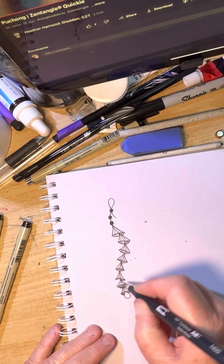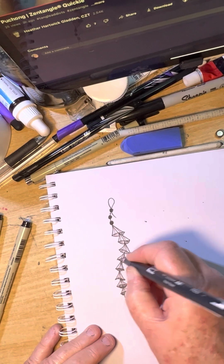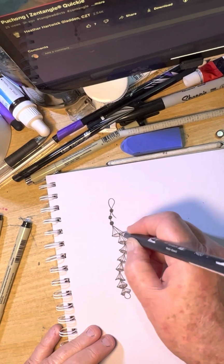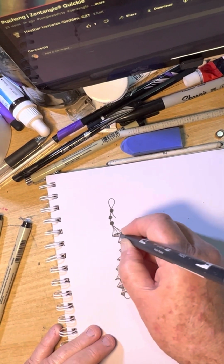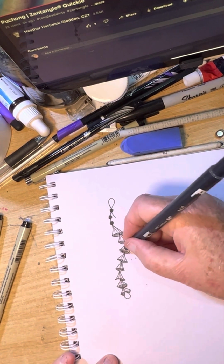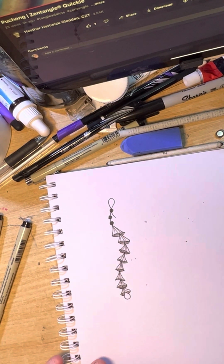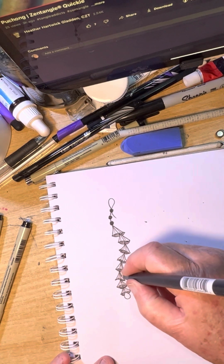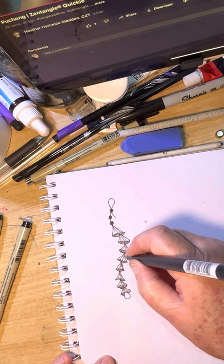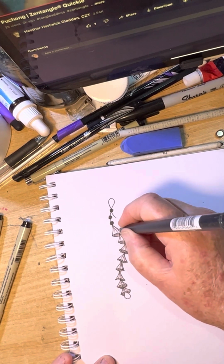I'm just blending it a little bit more. Now, where is this one going to go on this page? What's it going to do? I don't know. Now, that could have been deeper. That looks like bells now.